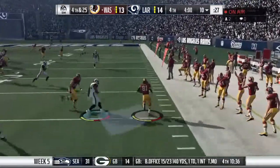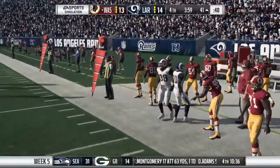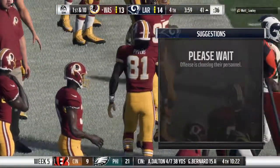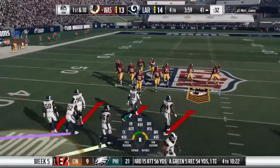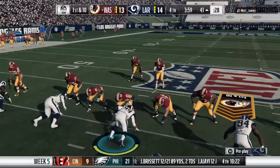Let's take it inside his own 40. And he'll be out of bounds just shy of the 40. A very good return there. Give him an even 20 yards. And the Redskins will have a short field here as they take over 1st and 10. We saw a number of good games earlier today. This one might top all of those. It's been a dandy as we come up on 1st and 10.